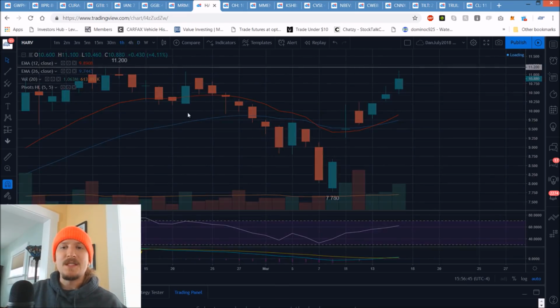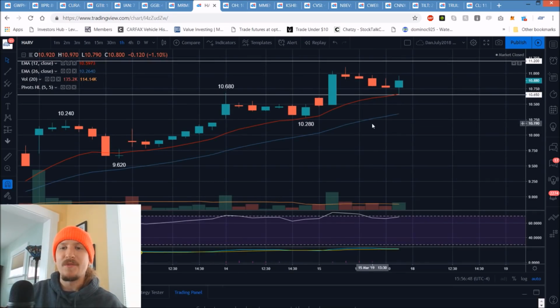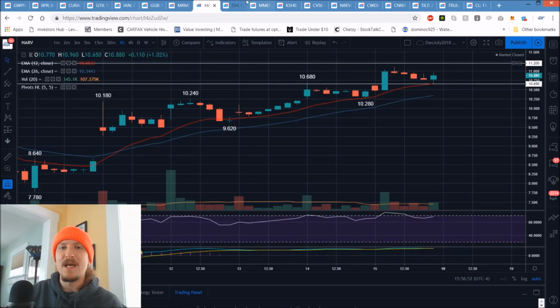Hourly uptrend is key. If we lose the hourly uptrend without breaking the all-time high, we're going to look for that daily higher low to form. So 1065 is a key support on Monday.